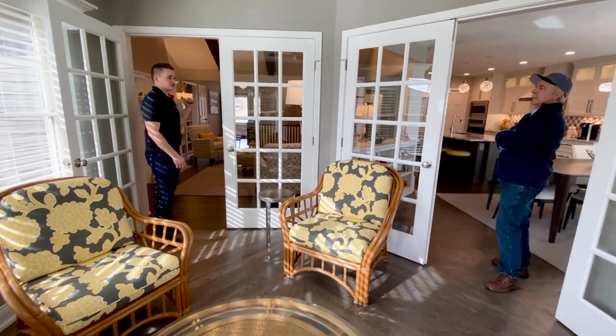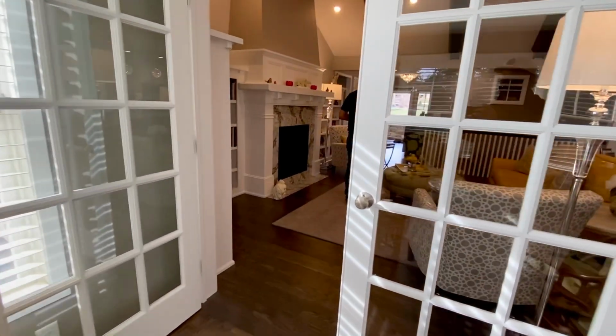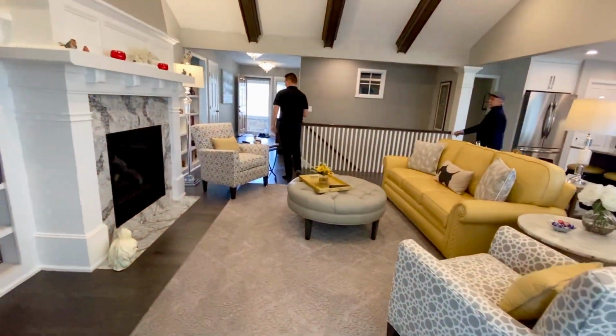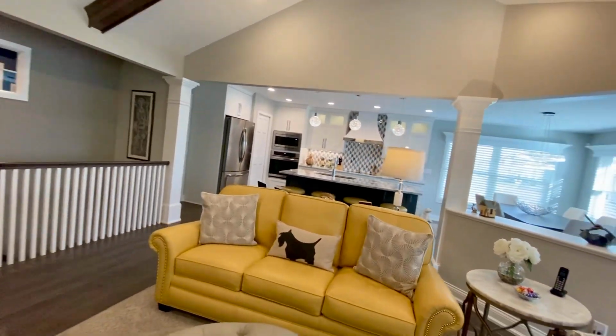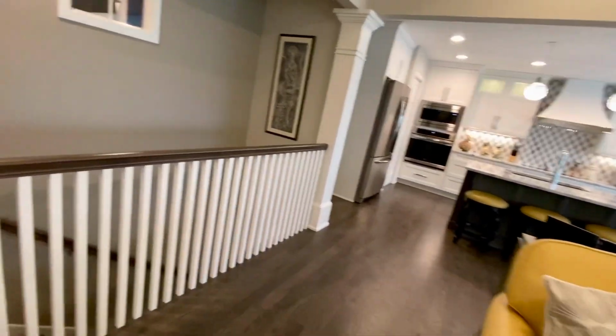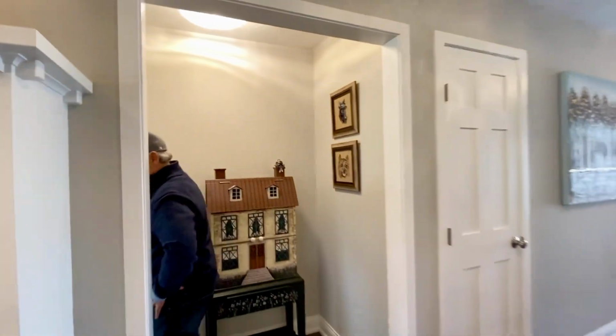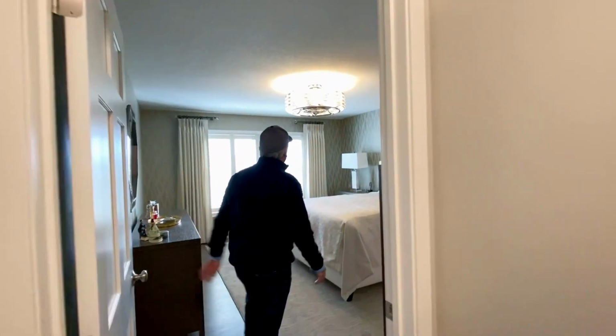Why don't we go to the master bath? Sure. And do we have to go through the master bedroom to get there? We do. We'll take a look at that as well. Fabulous. Come on in. It's kind of neat. You've got a little foyer area before you get into the master. So come on in.